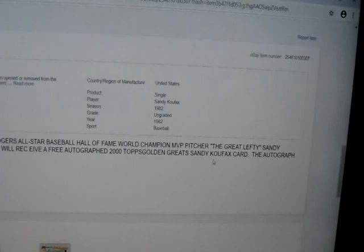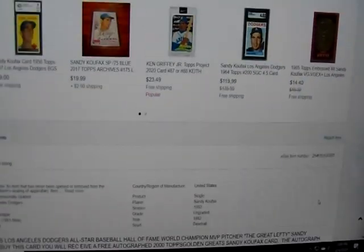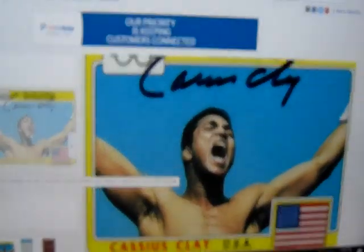So, again, going down to the description, this autograph was received through the mail. Now, if anybody knows, Mr. Koufax doesn't really sign his mail. Alright? So we're just going to move down the list here. Okay, this one is even more atrocious.